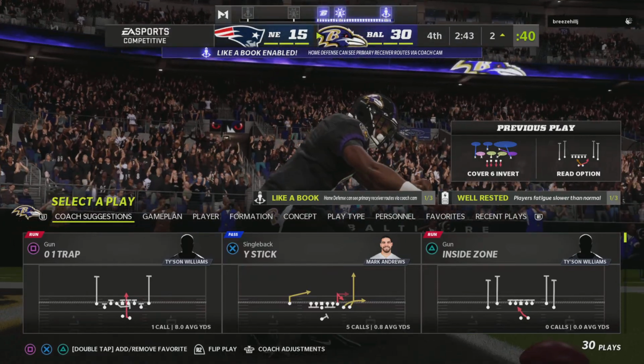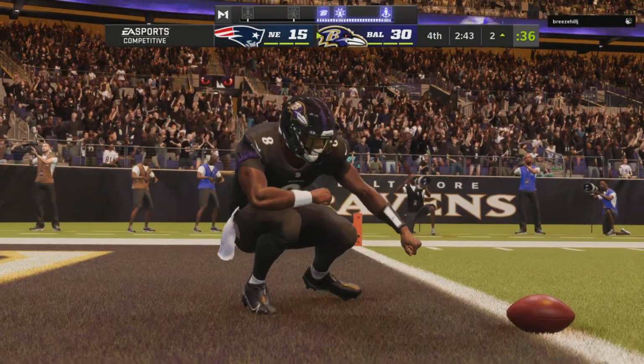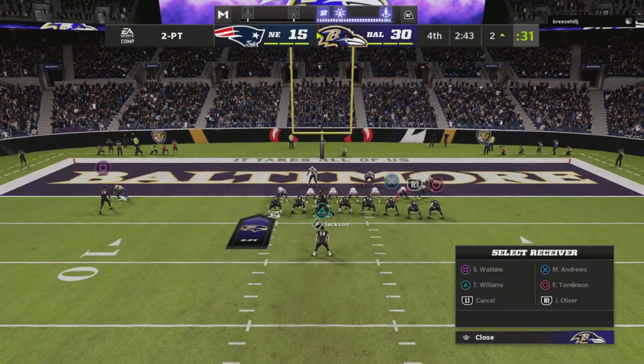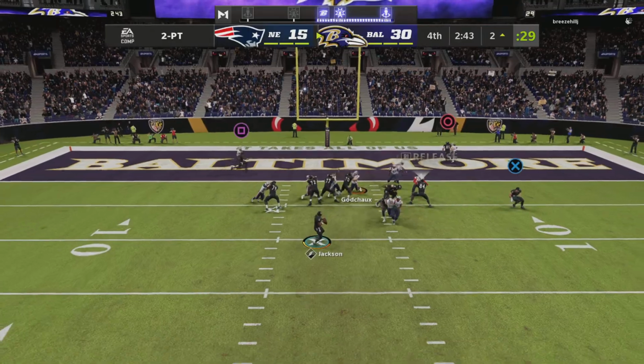Lamar Jackson taking it in from the 20 as the Ravens push further out in front. A 15-point game now. You make the extra point, and that means on the other side you need 2 touchdowns and 2 two-point conversions. That's a pretty tall order here in the 4th quarter.